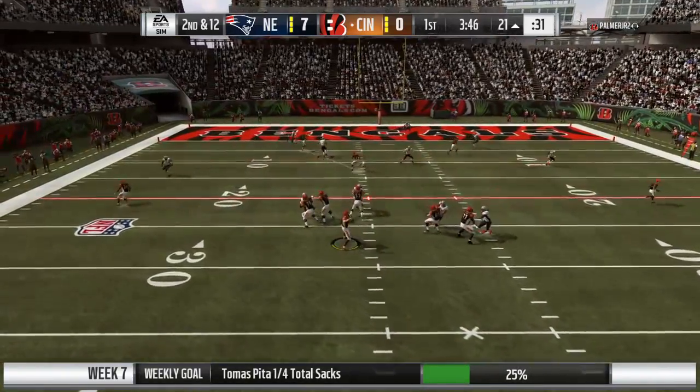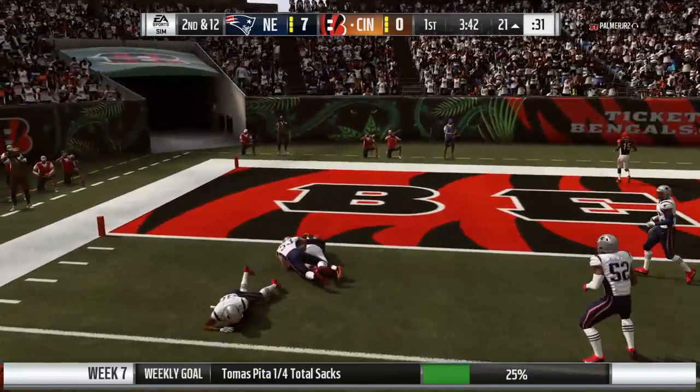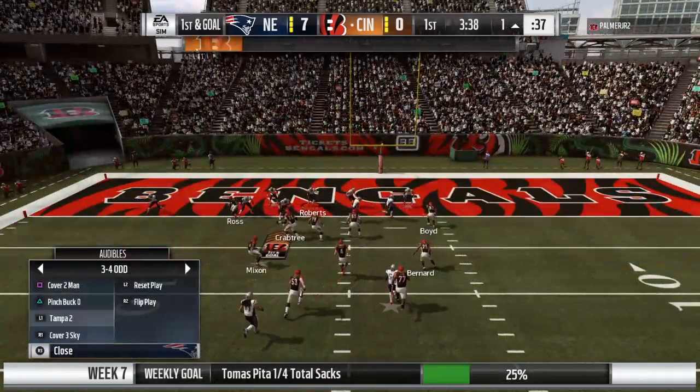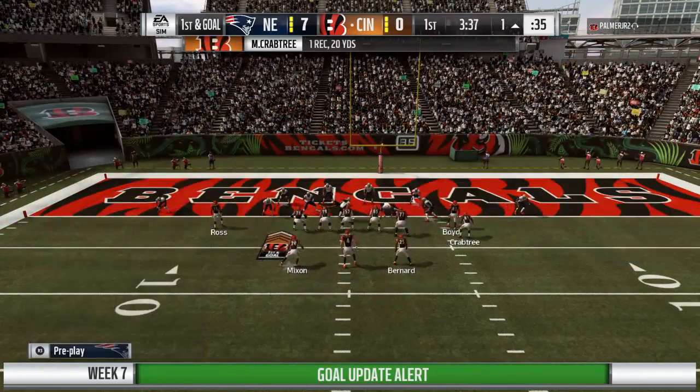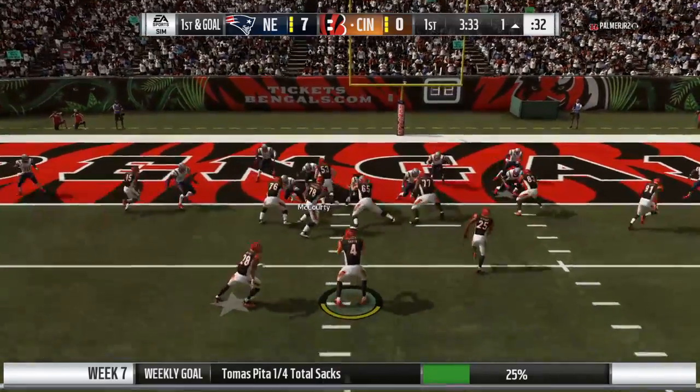Now they'll throw here out of the gun. Open space inside the 10. This will be caught inside the 10. And did he get in? No, down at the 1-yard line. First time these two have hooked up this afternoon, and it's a first down.